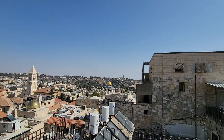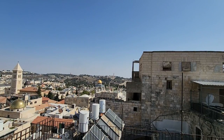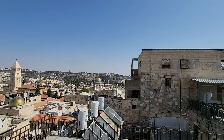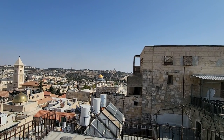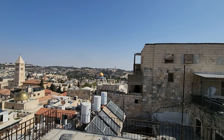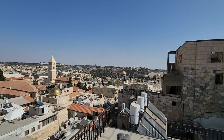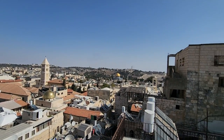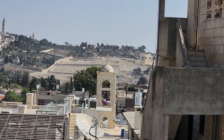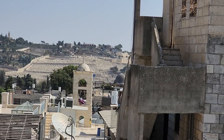Mount of Olives is a place of resurrection for the Muslims, for the Christians, and for the Jews. Let's start with the Jews, because they were here before. The Messiah will enter by riding a donkey into here, and that's going to be the resurrection time. What you can see a little bit of it is the Jewish cemetery from the time of King David until now, and there will be the first one who will resurrect.